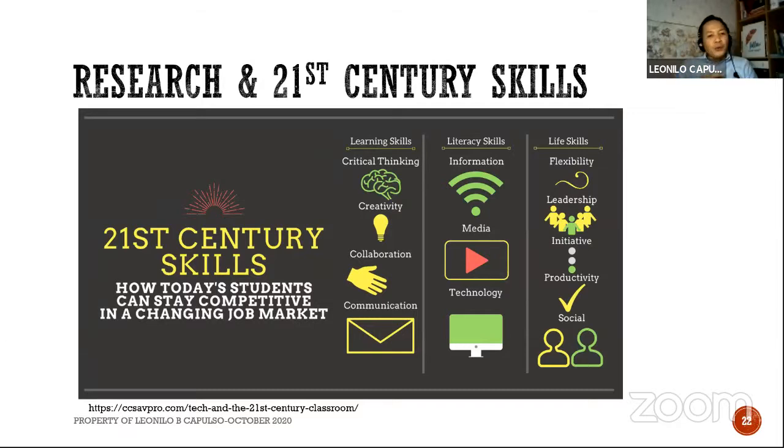So according to this source, on how today's students can stay competitive in a changing job market, to become responsive, may tatlong skills na dapat ituro si teacher or pag-usapan o i-collaborate with students. Ito yung learning skills, literacy skills, and life skills. So ano ba yung mga learning skills? Mayroon dyan yung critical thinking skills, creativity, collaboration, and communication. Alam natin itong mga kabibal. Ang tawag natin dito, 4Cs.